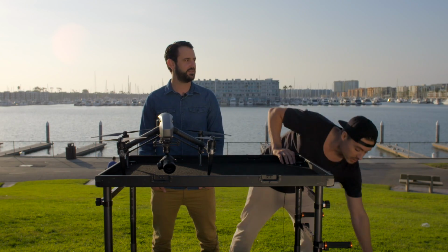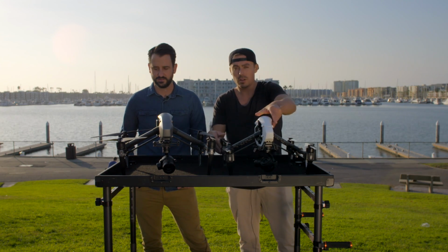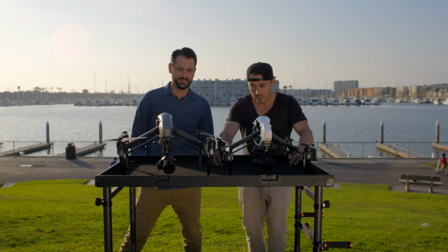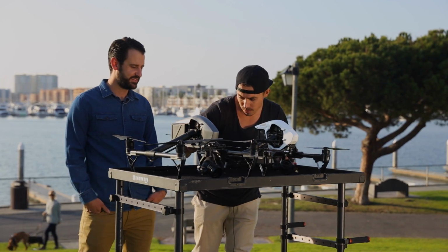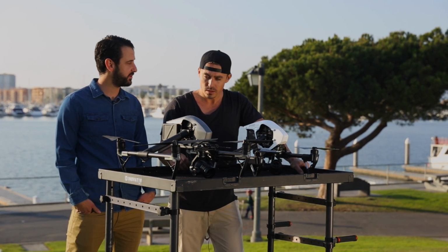Let's get the Inspire X5 up here for a bit of a comparison. I know all of you guys have been asking, what's the size difference? Automatically, you can see how much bigger the motors are. They're massive, they look almost double in thickness. Much more powerful, Mike. Yeah, much more powerful.